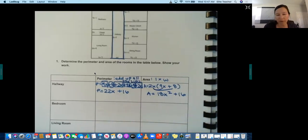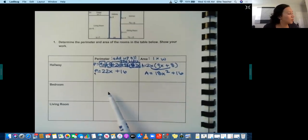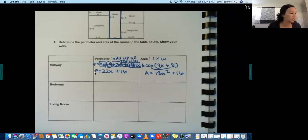Okay, any questions on how to find the perimeter and the area? Okay. So I want you guys to go ahead and find the perimeter of the bedroom and the area, and then of the living room, also find the perimeter and the area. So go ahead and complete this table on your own, and then we'll check your answers. And you can send me any questions you have in the chat and I can help you.